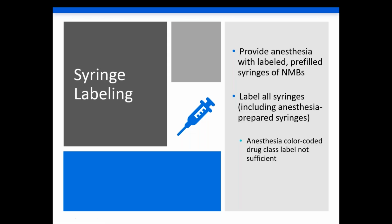As far as syringe labeling, we do recommend labeling that has the anesthesia color code. So if you're using an outsourcer, and many of you are, and I have some data on that that I'll show you in just a minute, that would be great. But we do think the color coding is important, and most of the outsourcers do a pretty good job with that.